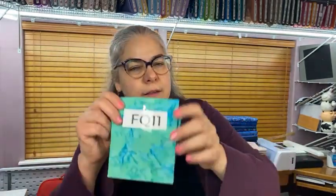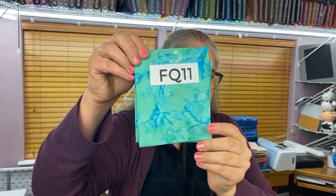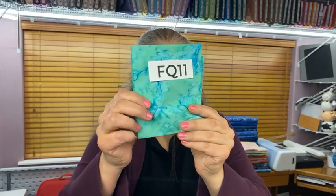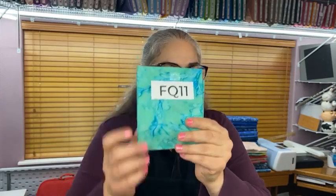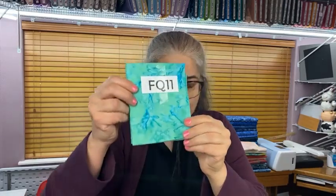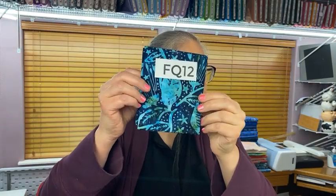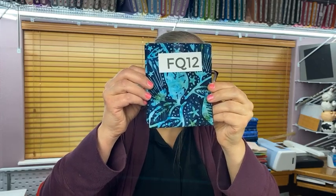Susan also asked how many fat quarters are in each bundle. With these fat quarters, we're just selling them individually today. Sometimes we do bundles, but today we're just doing individuals for $3.50, but we could do three fat quarters for $10.50, or 20 fat quarters for $65. That's when we put the bundles together.